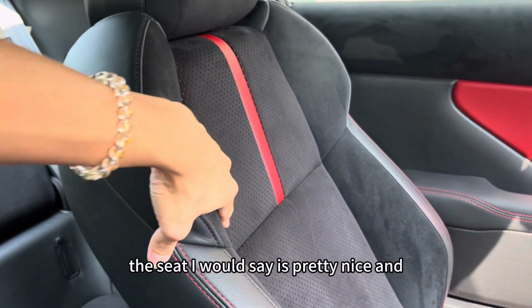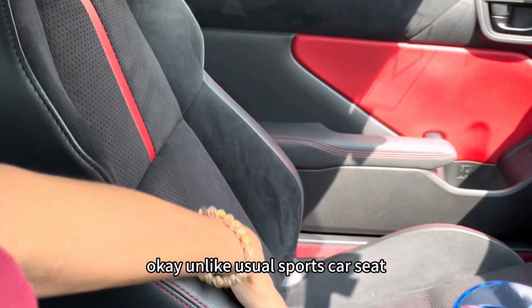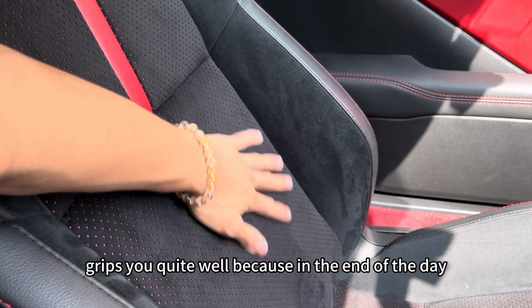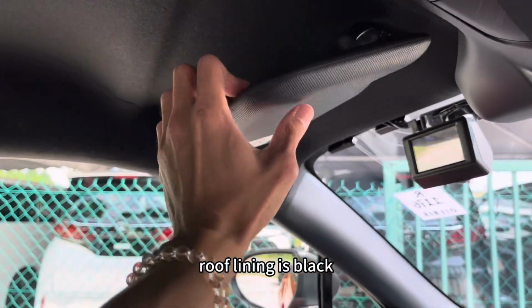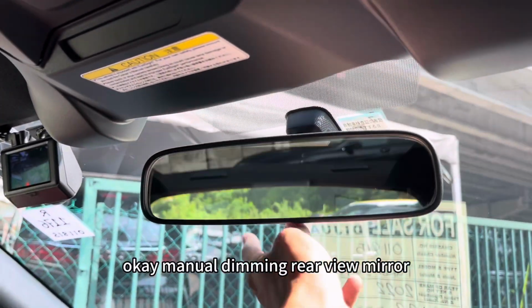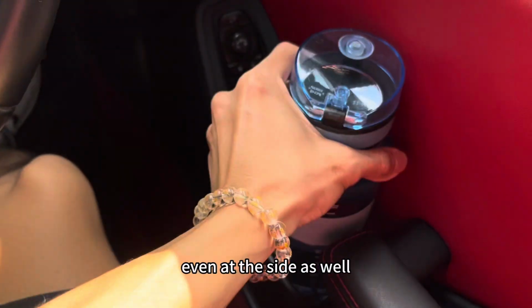The seat, I would say, is pretty nice and it holds my body quite well, and it's very chunky as well. Unlike usual sports car seats, this seat is actually very comfortable, and this part actually grips you quite well because at the end of the day, this is felt or fabric. They have more friction than your leather. Roof lining is black. Sun visor, vanity mirror, rear light. Manual dimming rear view mirror. And this cup holder can hold a big bottle, which is nice. Even at the side as well.